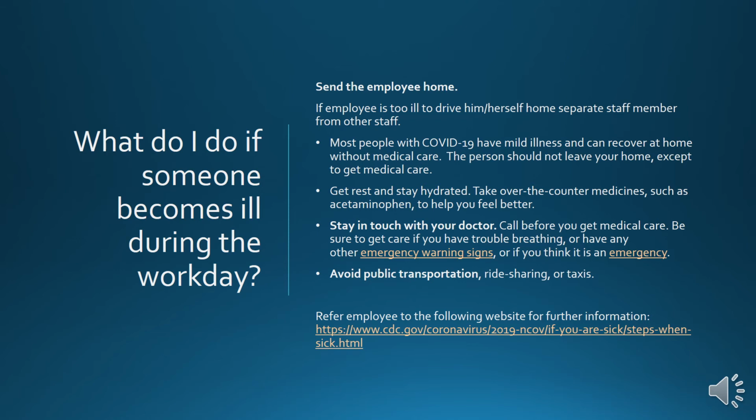But if they are going to go to the doctor's office, they will need to call before going for medical care, or if they go to an emergency room, they would need to notify them that they are on the way and that they believe that they may have symptoms of COVID-19. There are some links on the page for further information. And of course, the person should avoid public transportation, ride sharing, or taxis.